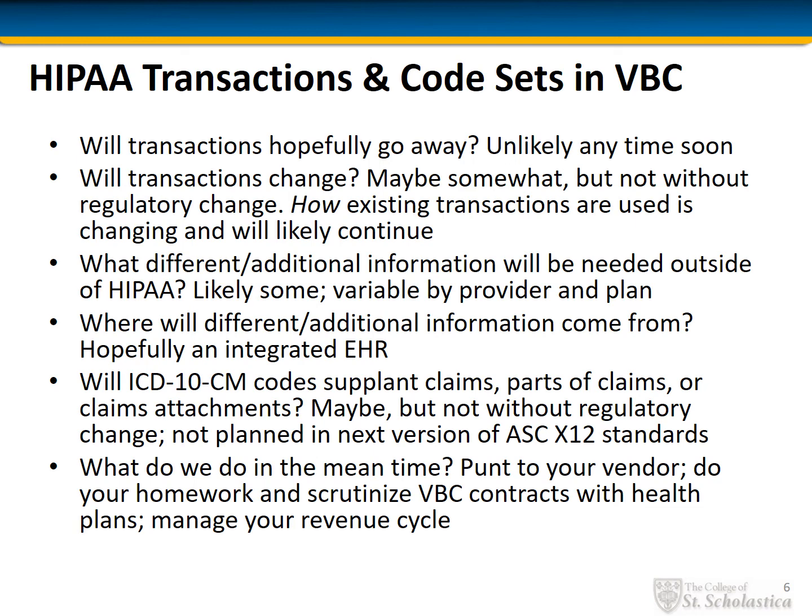As noted, an important consideration is how likely changes will be made in the transactions. While ASC 12 does update standards periodically, not all versions have been or will be adopted. Since 2000, when the standards were first required to be used, there has been only one update mandated, and that required an extension due to the immense effort required by vendors and implementers. ASC 12 has developed additional versions post the version adopted in 2012, and many suspect these neither will be adopted.